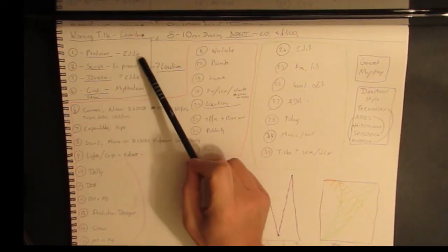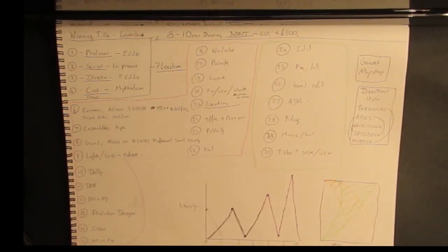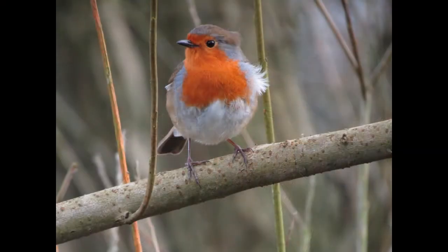So we've got the producer, Eddie. That's me, if you don't know. My background is I'm an award-winning photographer, which I'll just show you. And I also do medical art as well. So putting bits and pieces together in pictures, I've got a bit of a talent for that, and my background is corporate filming, but you probably know this already.